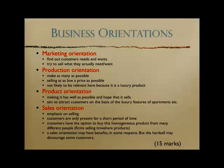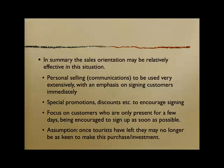So what we need to recognize is that customers have the option to buy this homogeneous product from many different firms selling timeshare products. So a sales orientation may have benefits in some respects, but we need to recognize that the hard sell associated with it may discourage some customers. So, in summary, the sales orientation may be relatively effective in this situation, and indeed, if you look at the activities of various firms that sell similar offerings in the marketplace, they tend to follow what may be regarded as a sales orientation. There's a very heavy emphasis on making sure that the customer sits through the presentation, that people are told all the benefits of the offering, and that they're given a lot of incentives to make the purchasing decision relatively quickly. For example, they may be given discounts on placing the order immediately rather than delaying it.